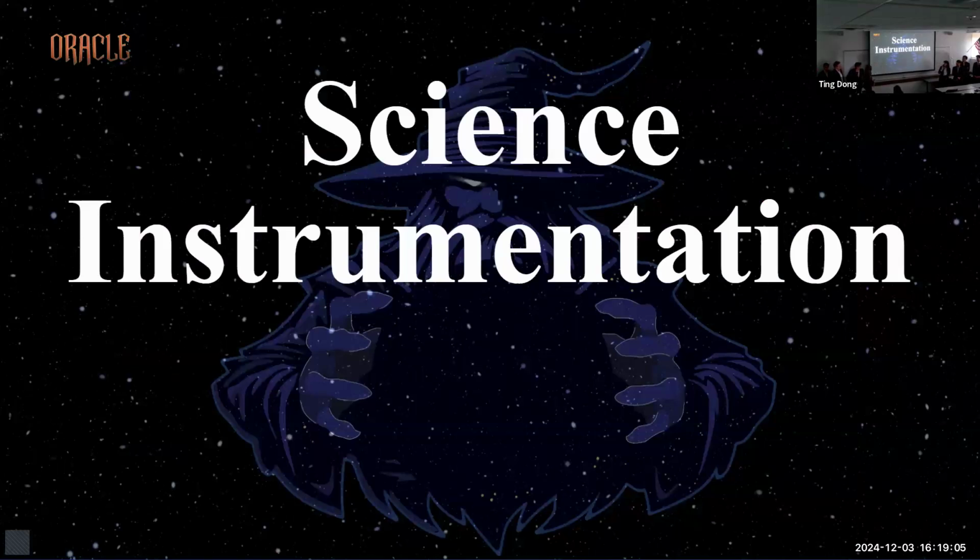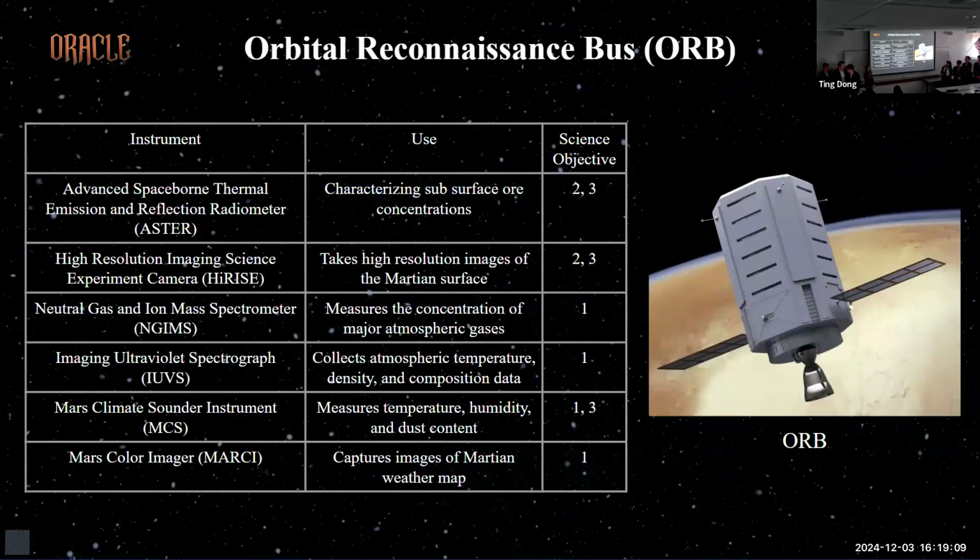So in order to quantify all of our objectives, these are the science instruments that we will be using. For the orbiter, or the Orbital Reconnaissance Bus, also known as ORB, as pictured here, we have ASTER, which is a camera that can characterize subsurface ore by shooting pictures at different wavelengths. And then we have HiRI, which is another camera that takes high resolution images of the Martian surface.